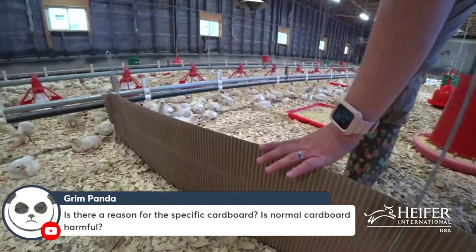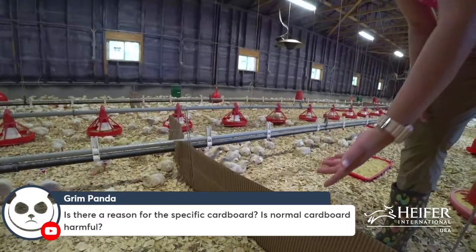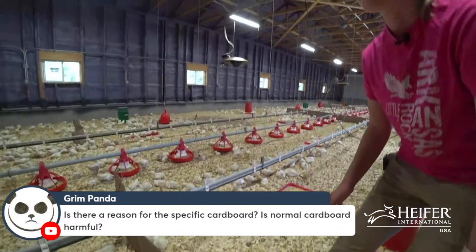This brooder guard comes in two sizes. So if you're just brooding chicks, this size, I believe, is 12 inches, is just fine. If you happen to be brooding turkeys, you probably want to get 18 inch.